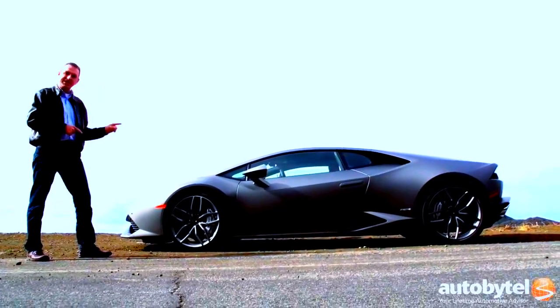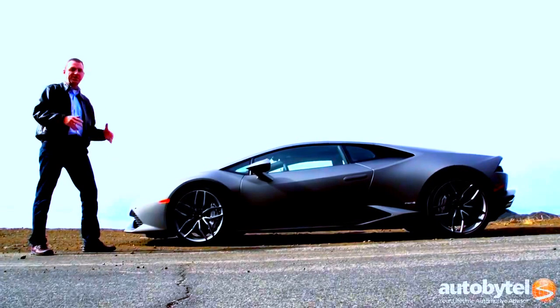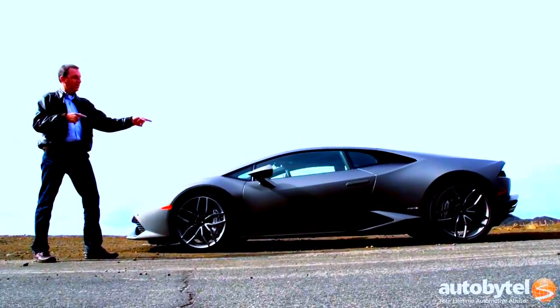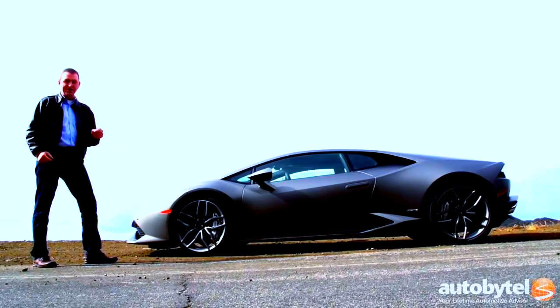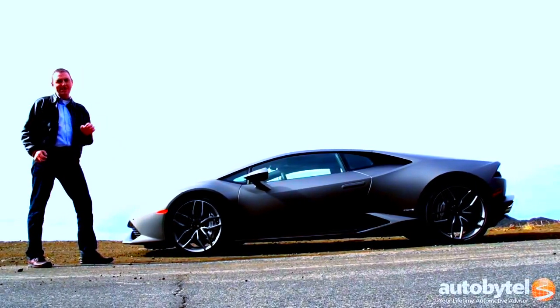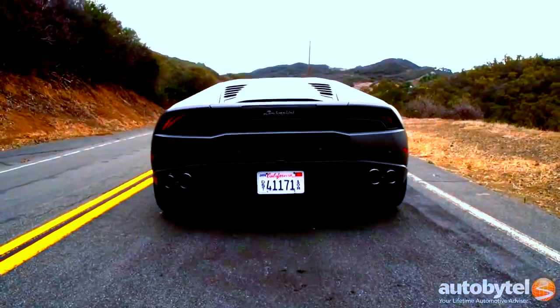All the power goes through a 7-speed dual-clutch transmission, sending power to all four wheels. Obviously, it's got torque transfer with a rearward bias. 0 to 60 under the right conditions and launch control, just about 2.7 seconds. Top speed, 202 miles an hour.